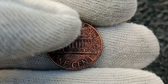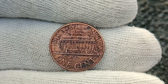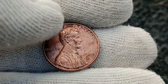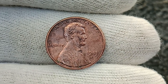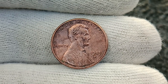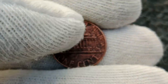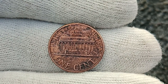Now, you might be wondering, how did this error happen in the first place? Great question. During the transition from copper to zinc in 1982, the U.S. Mint had to quickly switch production methods. The Mint had thousands of copper planchets left over from 1982, and instead of discarding them, some of them made their way into the 1983 production process. It's likely that a few of these leftover copper planchets ended up being struck with the 1983 D dies at the Denver Mint. This accidental mix-up created a batch of pennies that were made of copper but were meant to be zinc, and that's where the magic happened.